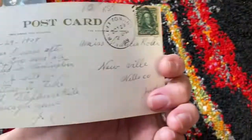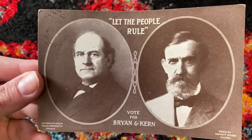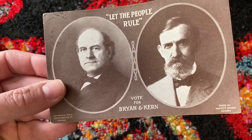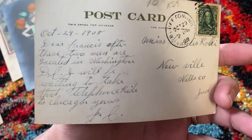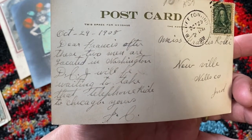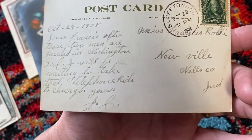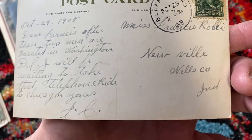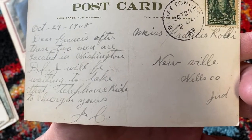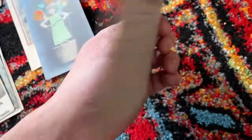Here is a political postcard. It's an original one, 1908. This is a political advertisement for Bryan and Kern, for president, I believe. Really interesting. Moffat Studios in Chicago, let the people rule. It says, "Dear Francis, after these two men are, let's see, what does it say? Vacated in Washington, be waiting to take that telephone ride to Chicago. Yours." And they don't even have to put the zip code or any of that stuff. Miss Frances Robbie of Newville, in Wells County, Indiana, something like that. Look at that. So it's just a county.